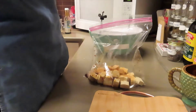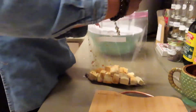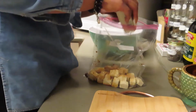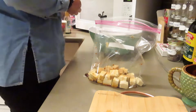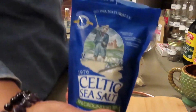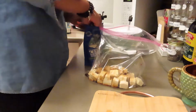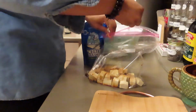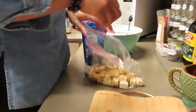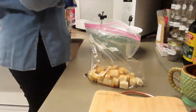Fun fact, I am allergic to black pepper, but it is very low on my allergen list, so I still eat it because I don't feel like I have any reactions when I eat it. I just don't go too crazy on it. So I'll add some black pepper, and then I'll add just a little sprinkle of Celtic sea salt. I do not go crazy on the salt. I've realized that you can season food without going crazy on the salt. So I don't use a lot of salt, just a pinch, just a nice little pinch, a little dab will do ya.